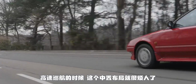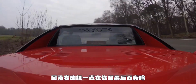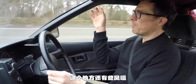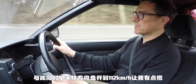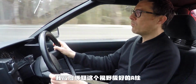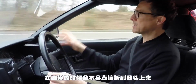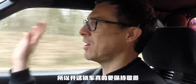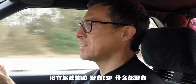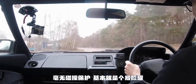When you're coasting along on the motorway, there's a disadvantage of having that engine behind you because it just drones on in your ear hole. There's also quite a bit of wind noise there. While I'm waving up there, driving one-handed at 70 miles an hour in this thing, I am acutely aware that if I have an accident, this thin pillar, while it may give me good visibility, is just going to fold into my head. So you do have to treat this car with respect. No driver's aids, no ESP, none of that kind of nonsense, and hardly any crash protection. You're basically in a tin can.